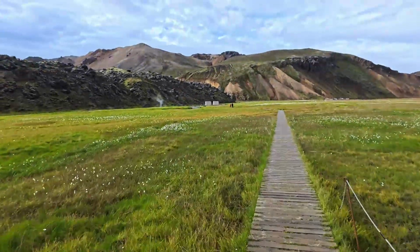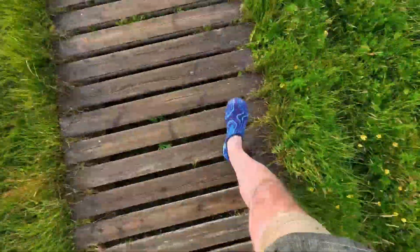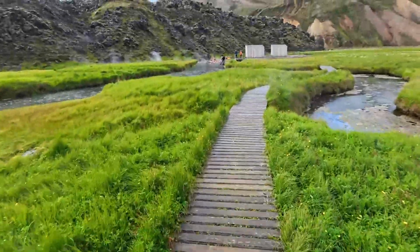On my way to the hot springs. So I just brought these and hiking boots. That's all I brought. I'm kind of thinking I should have brought sandals instead of these, but they're actually working out okay so far. I don't know, day one, I really don't know yet. Wow, this looks like fun.